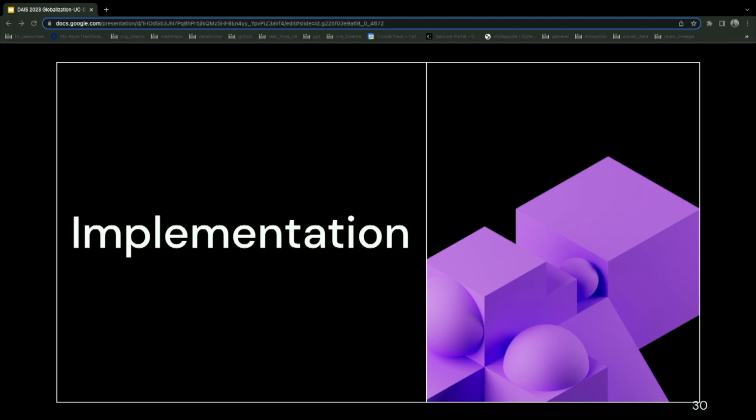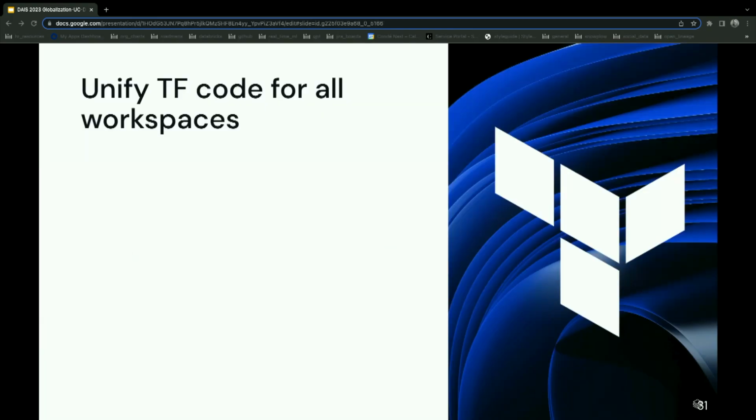On to the implementation. So the first thing we wanted to do was unify our Terraform code for all of our workspaces. With the development of the APAC and EMEA workspaces, we already had a modular approach. Now the tough thing was, how do we refactor the US workspace while maintaining all of the previously existing resources, while maintaining a continuity of our pipelines while we did all of this.